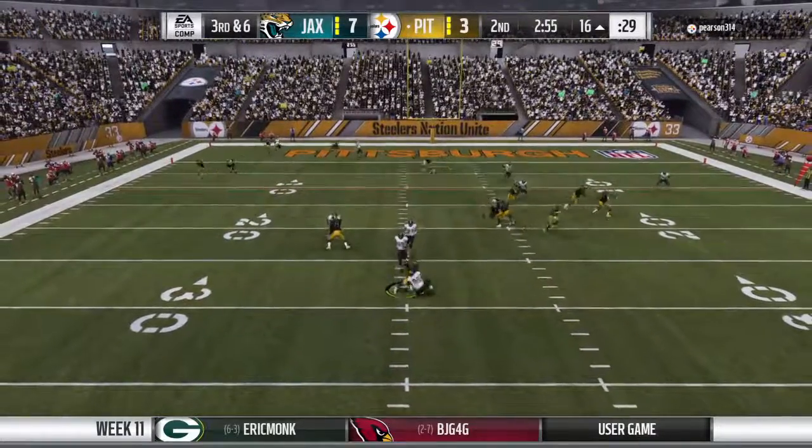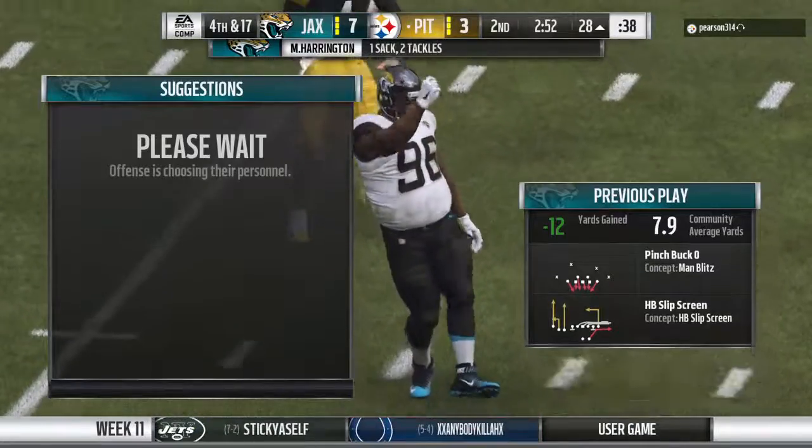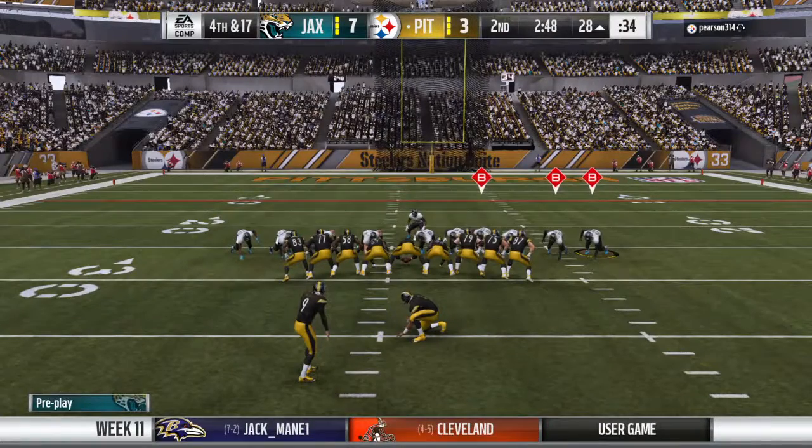Carr. And the Jags get to him as down he goes. And they're picking up right where they left off with the shutout that they pitched last week, a huge part of that, this pass rush. They know how to get after people. Offensively, good luck finding some answers right now.